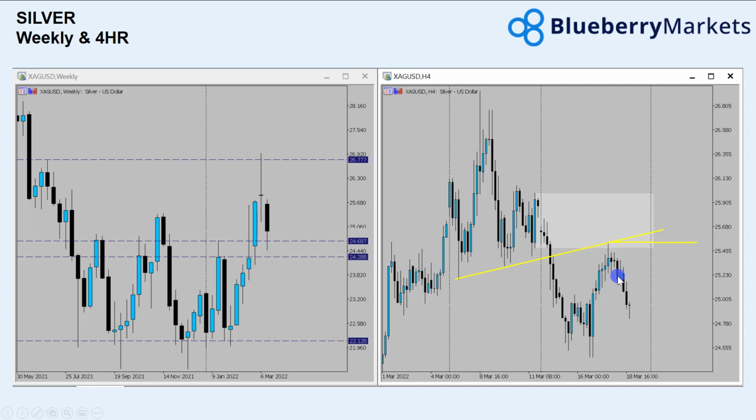But what I'm going to be looking for is further opportunities to potentially sell silver. If price could come back up into this neckline area of the head and shoulders pattern that was featured here, then I'm going to be looking for opportunities to remain bearish.